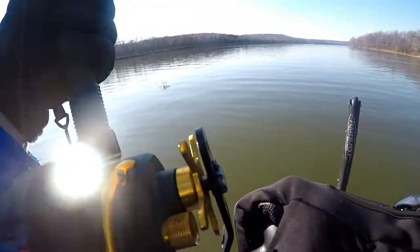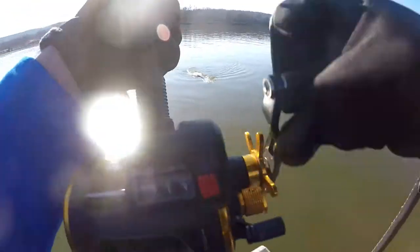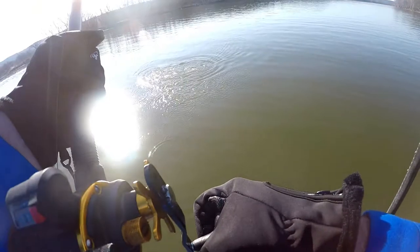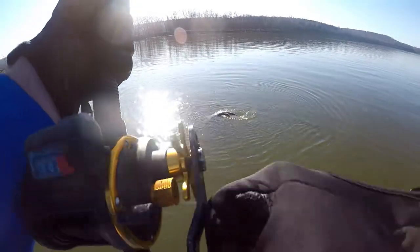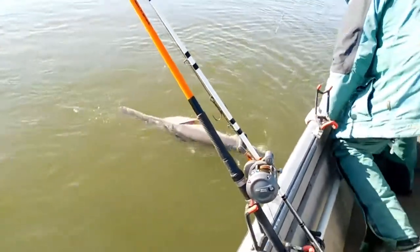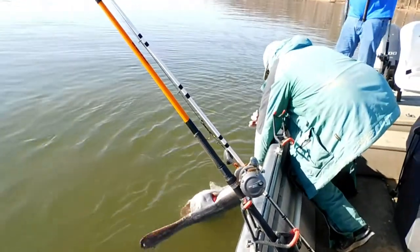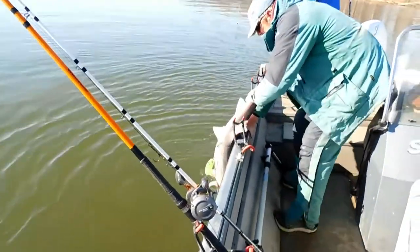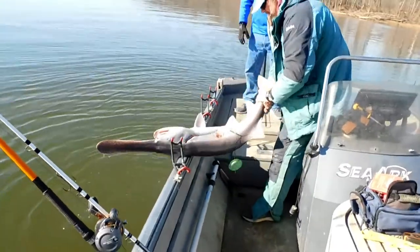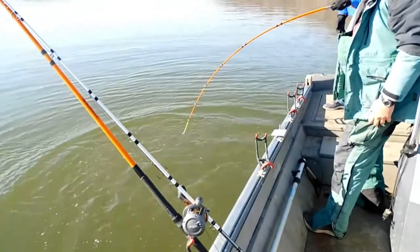Come on, spoonbill. Oh, I'm seeing it. Got him in the tail. That's why he's not fighting too hard. I'm trying to walk him back to you. Nope, he's done it. Ooh. I was worried about the hook.